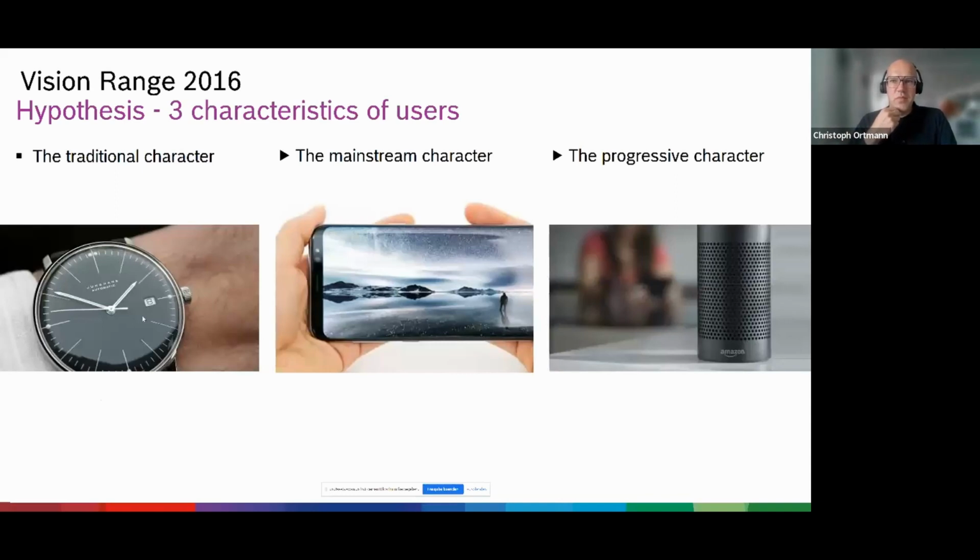The hypothesis was, okay, we have one target group, we call it quality passionates at Bosch. And within this target group, we have three different characters, who have different wishes when it comes to interaction. Those three different characters I'm going to explain now in a little movie where you also see the execution. We took these characters and transferred them to a UI/UX concept for two categories, for oven and for washing machine.